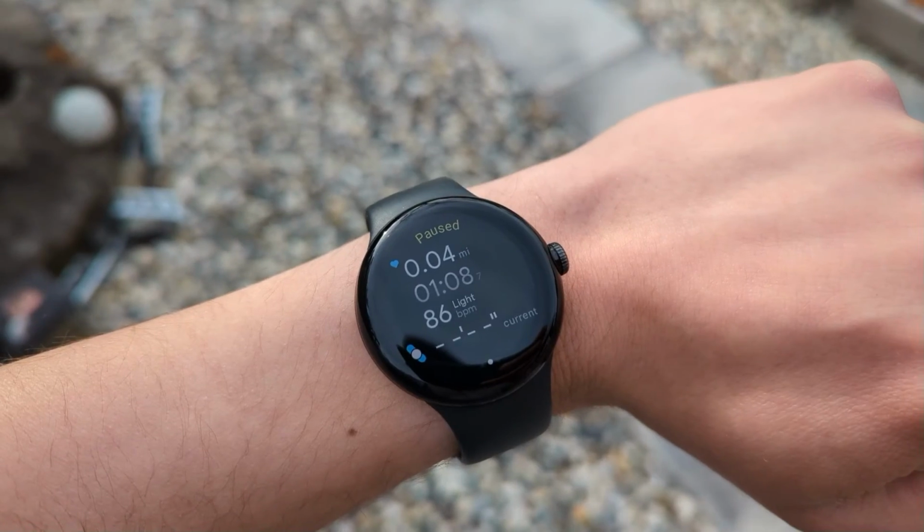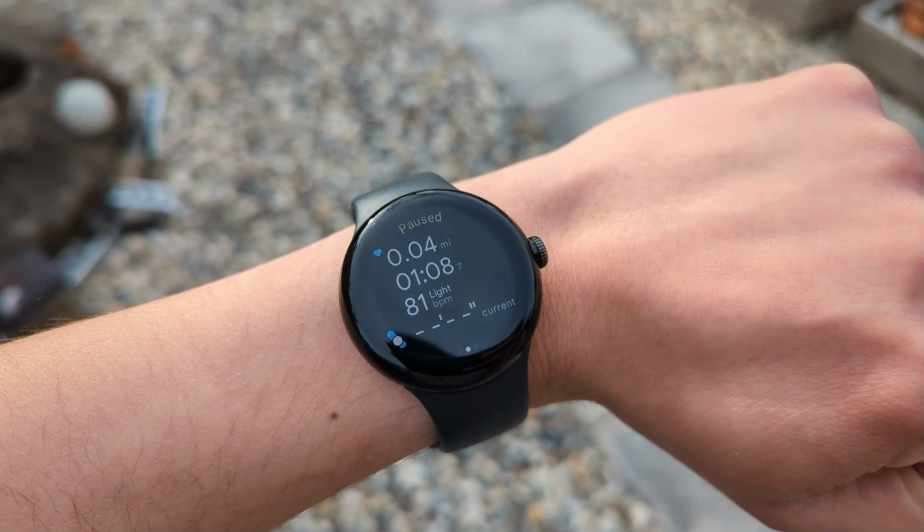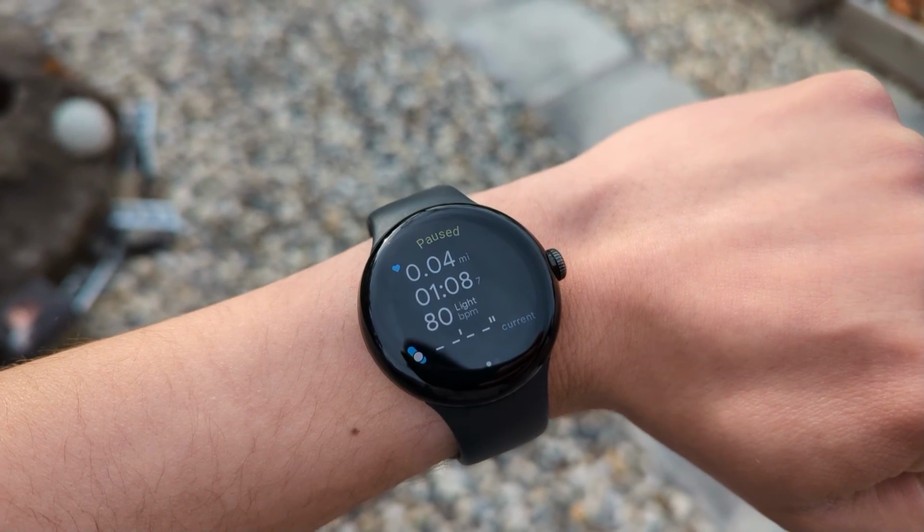Overall, the updated design is better than the old design, in my opinion. The large text makes it easier to quickly read information while running, for example.